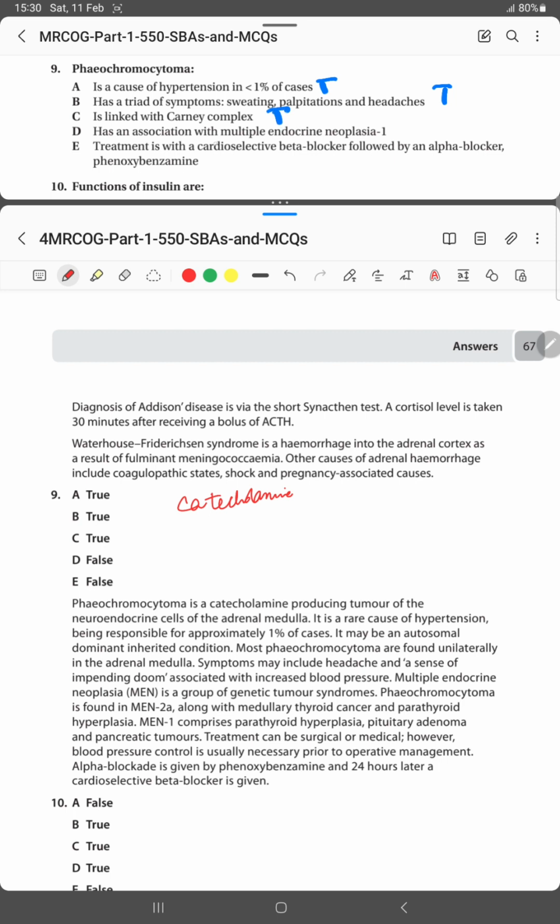And it has an association with multiple endocrine neoplasia 1. No, it is more associated with MEN 2A. And treatment is with a cardioselective beta blocker, followed by the alpha blocker phenoxybenzamine. No, the treatment is mostly surgical, but the blood pressure is usually controlled before any operation. Alpha blockade is given first with phenoxybenzamine, and 24 hours later a cardioselective beta blocker is given. So this option is false.